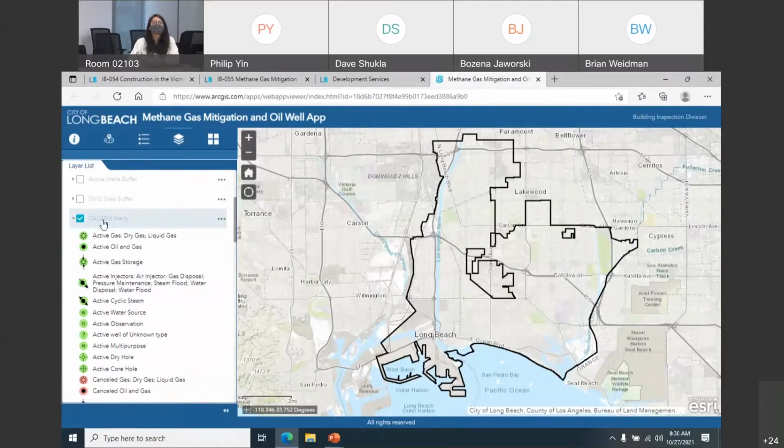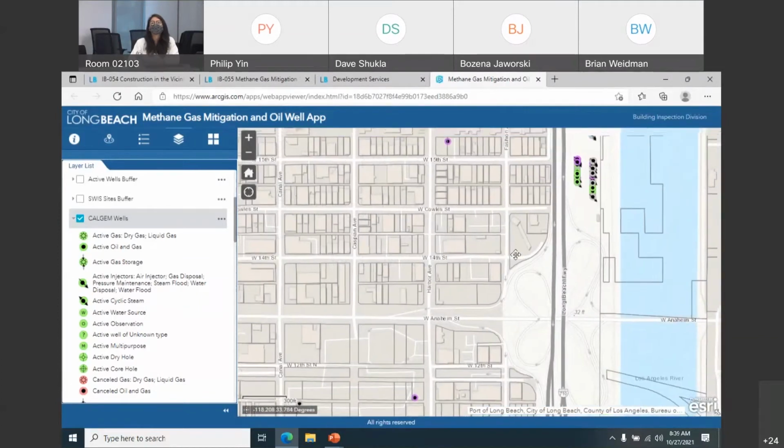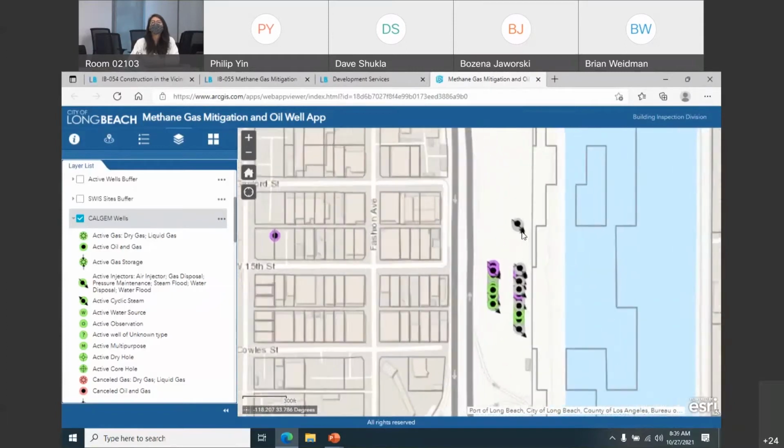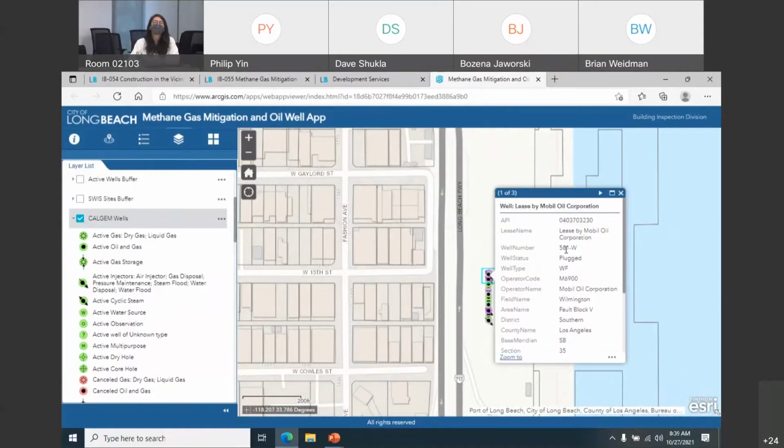And as you can see, even though I checked it, it doesn't show on the map because we have it configured where you have to zoom in to a specific extent in order for the wells to show up on the map. So I'm going to zoom in. Now that I zoomed in, you see the wells located on the map, and you can look at the layer list to see what these symbols mean. You can also click on the well to see additional information that CalGEM offers.